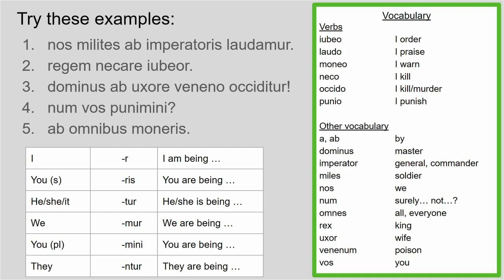For number 4, num vos punimini. I really like num. It's one of my favourite question words because I'm weird and have favourite question words. Num means surely not. You're expecting the answer, no. So num, surely, then I need my verb. My verb is punimini, which again is my favourite passive ending because again, I have favourite passive endings. My second person plural ending. You plural are being something. You plural are being punished. Now my question word is surely you are not being punished.